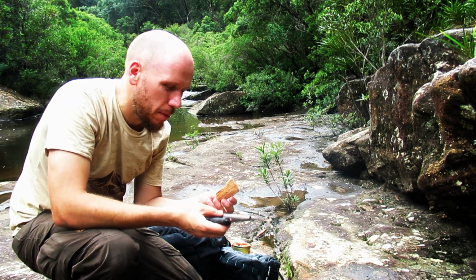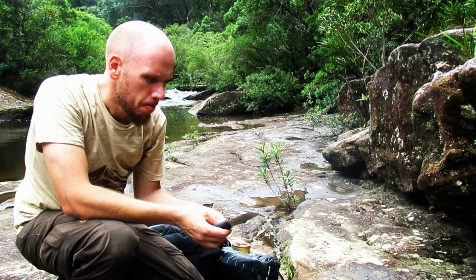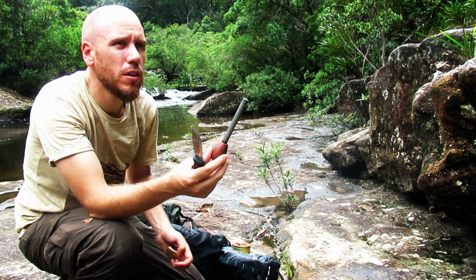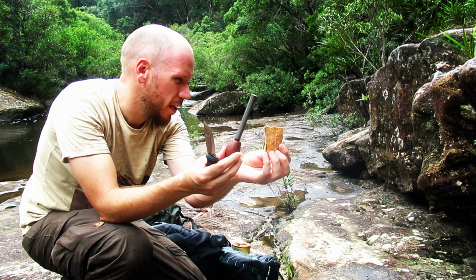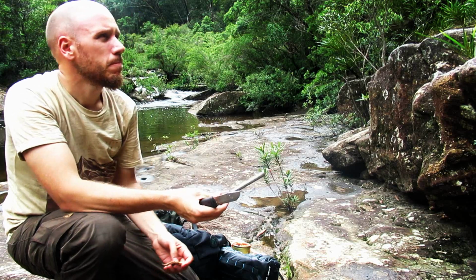Okay, so this is all I've got in my kit. One piece of paperbark, Melaleuca tree, my ferro rod and my knife. So we're gonna have to make it work from this. If not, I've got a lighter, we'll just light the bundle up. See how we go.